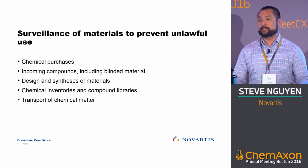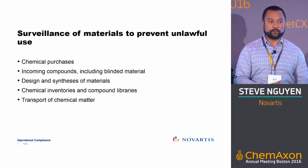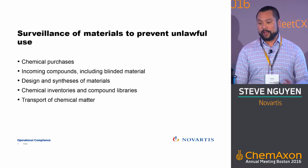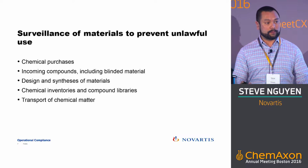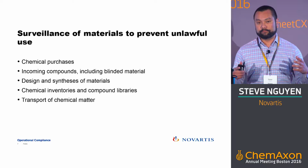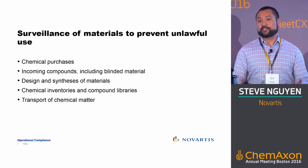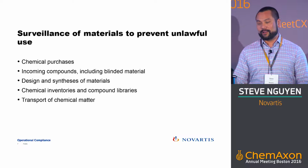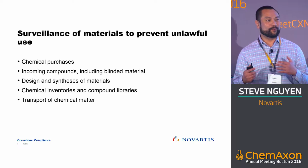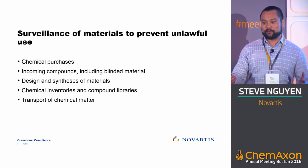Anything that we design or synthesize in-house, we want to know if there are controlled substance components within that compound. Okay? We have a large chemical library as well as a chemical building block inventory that we want to check. Legislation changes regularly across the world. How does one person or a group manage all of that? So it's a pretty onerous task.